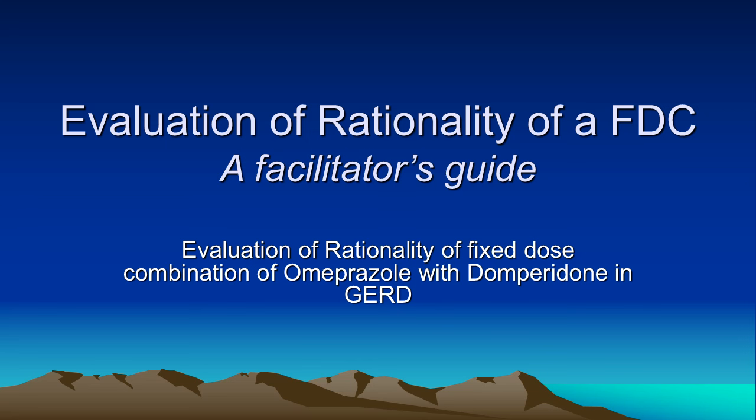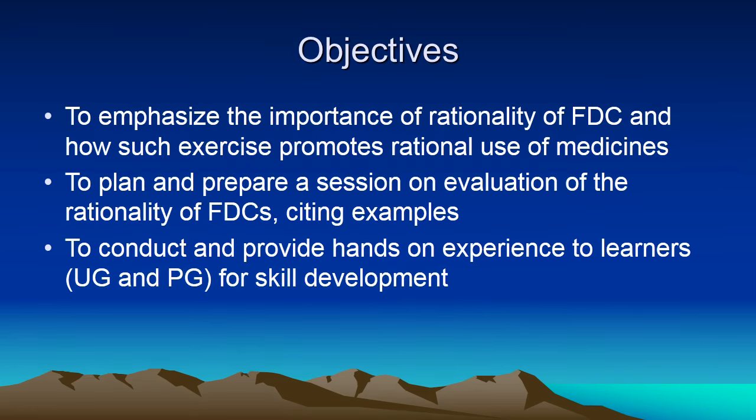Good morning, everyone. This exercise is prepared as a facilitator's guide for evaluation of rationality of a fixed dose combination, an exercise for undergraduate and postgraduate students. The case taken here is a fixed dose combination of omeprazole with domperidone for the treatment of gastroesophageal reflux.